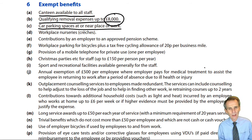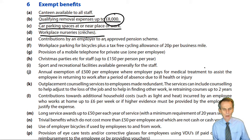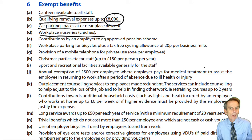Looking after your kids, so important, of course, there for young parents, usually, of course, young mothers, but workplace nurseries, or a creche as it may be known. Those two, exempt benefit. Now, there's our workplace. What you can't have as an exempt benefit is you take your own children to a private nursery and you get your employer to pay that private nursery or pay you to reimburse you for those expenses. No, it must be a workplace nursery, not just your costs for a private nursery are covered by your employer. Those would be fully taxable.